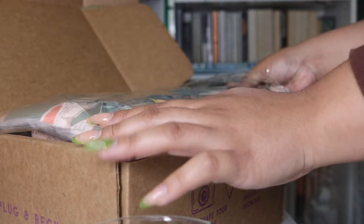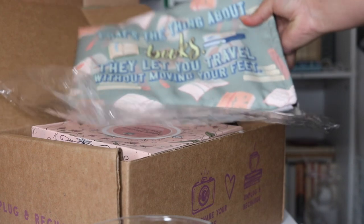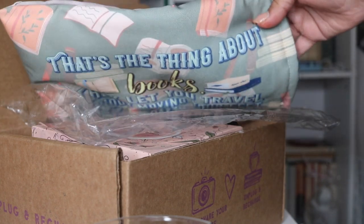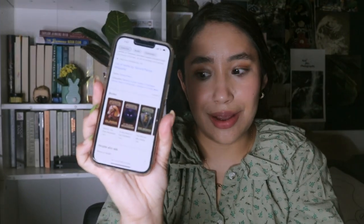This is so cute. It says, that's the thing about books. They let you travel without moving your feet. And then it has like a map in the back. It's Tamora Pierce's tale breaks the glass ceiling with her strong characters. This story highlights that you can be yourself and succeed in ways you may have never imagined. This exclusive book sleeve is by Team Unplugged with a map from the Tortle Universe. I don't know from what book that is, Tortle Universe, but I'll definitely check it out. Let's see. But there are these books here. Okay, so that's pretty cool. I love book sleeves. I've never had one, by the way.